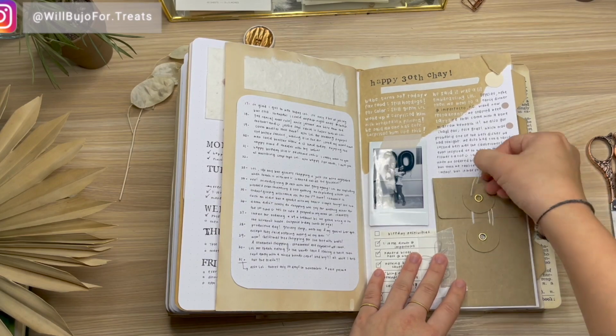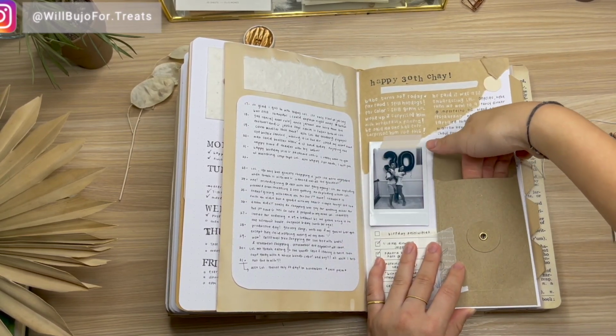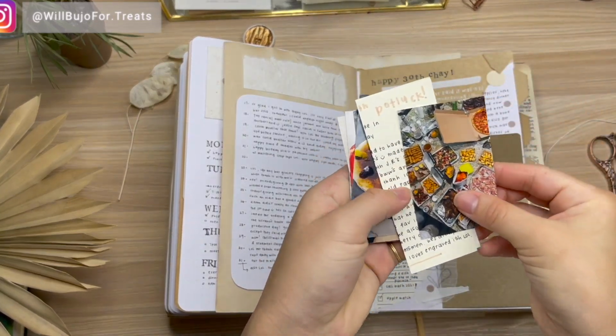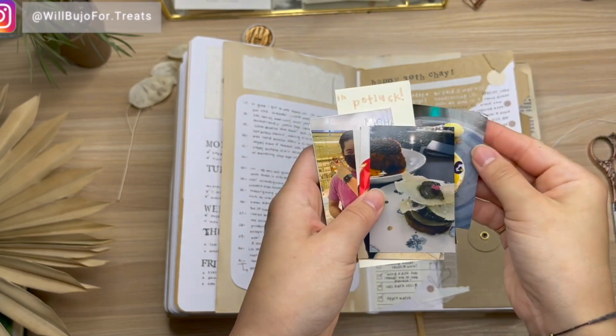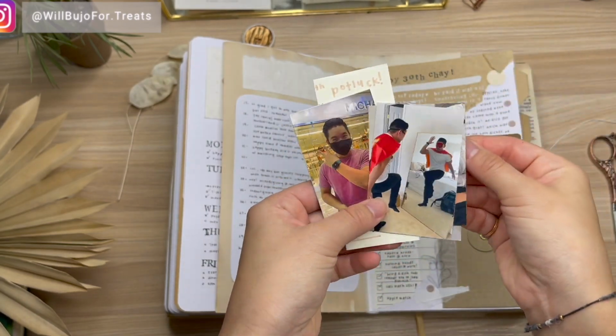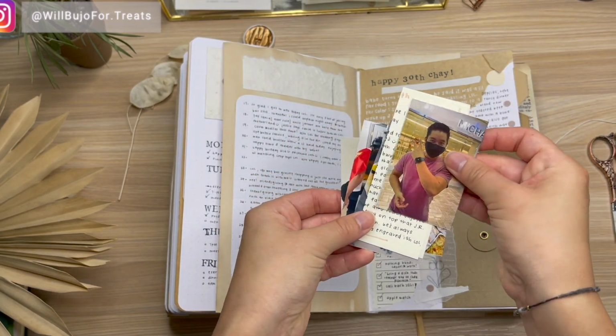You'll see for this November theme, I definitely chose something very minimalist because I knew November was going to be really busy for me. I actually spent a good chunk of it traveling. My boyfriend and I went to California for his 30th birthday. We visited his childhood best friend and his wife, and it was such an adventure.